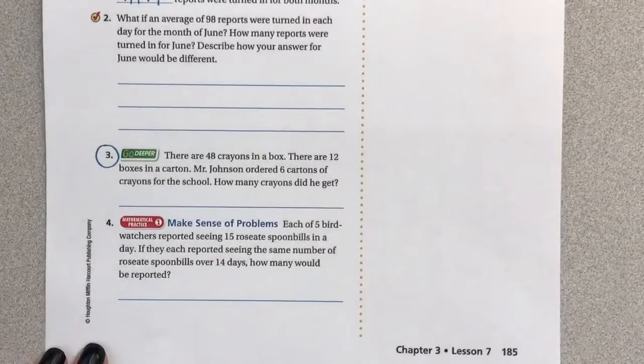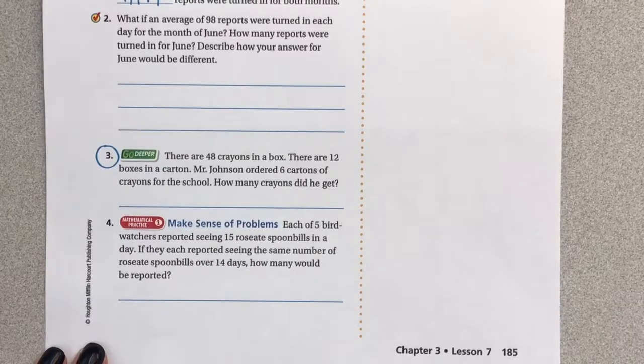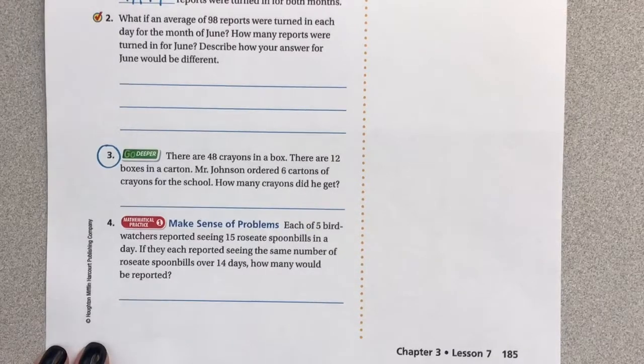Now we're going to look at question number 3 on page 185. It says there are 48 crayons in a box. There are 12 boxes in a carton. Mr. Johnson ordered 6 cartons of crayons for the school. How many crayons did he get?